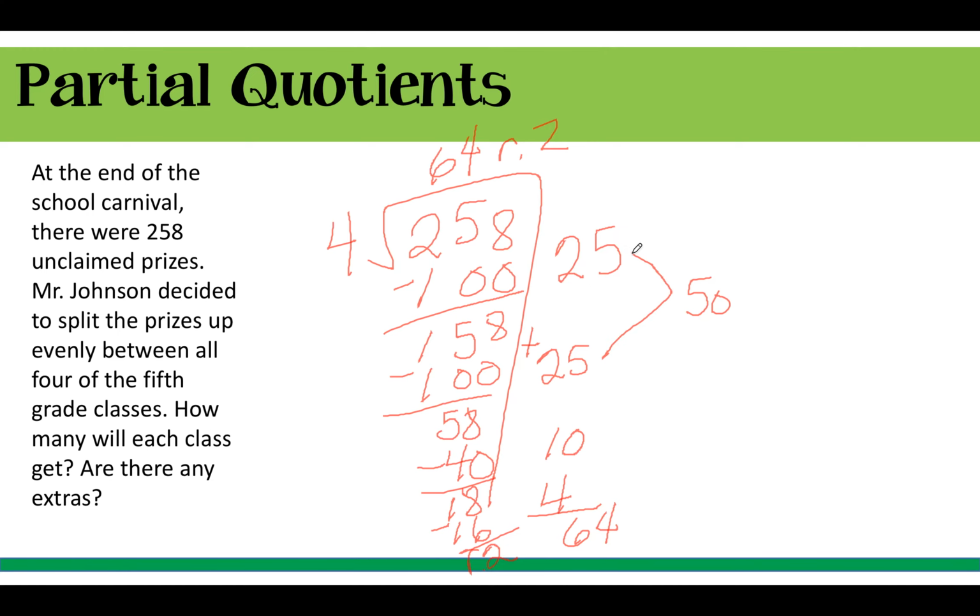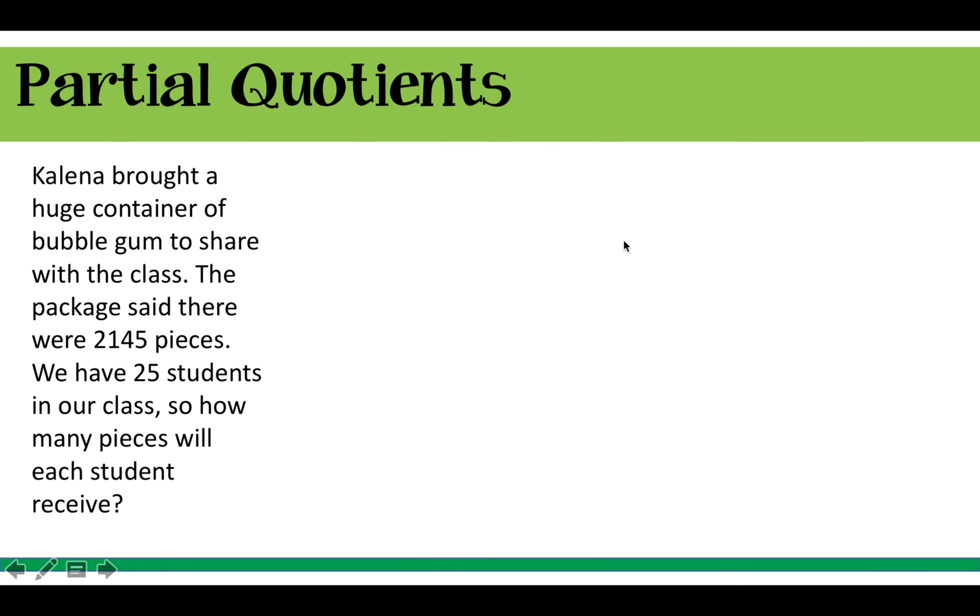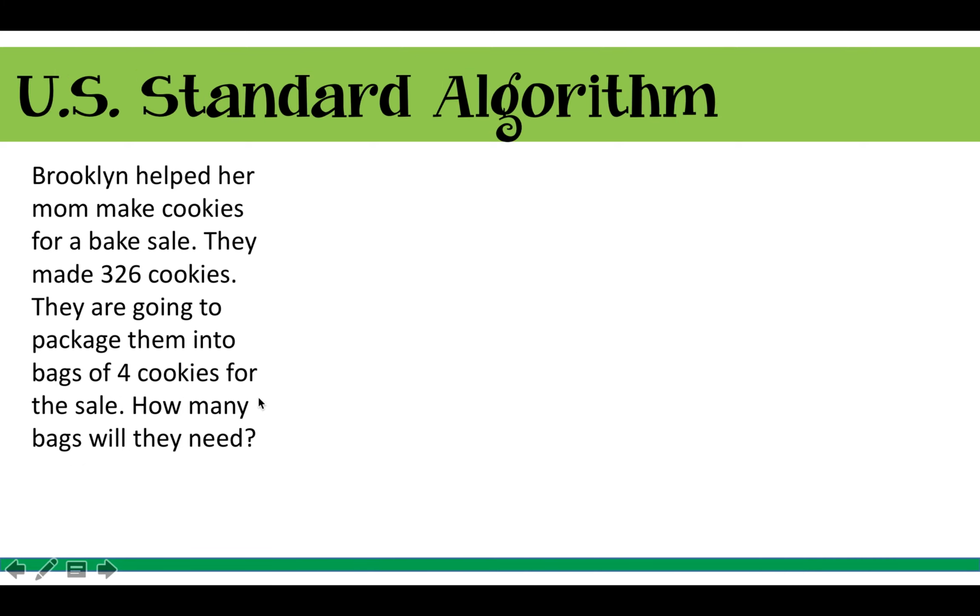Let's try it again with something a little more difficult. Kalena brought a huge container of bubble gum to share with the class. The package said there were 2,100.